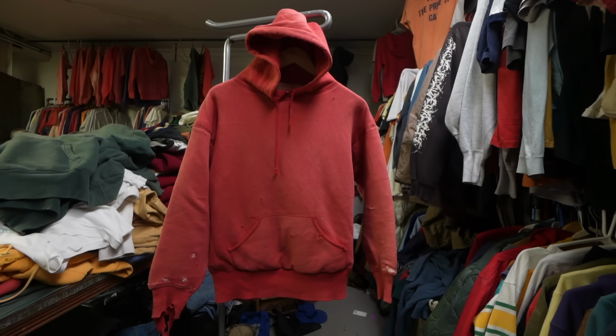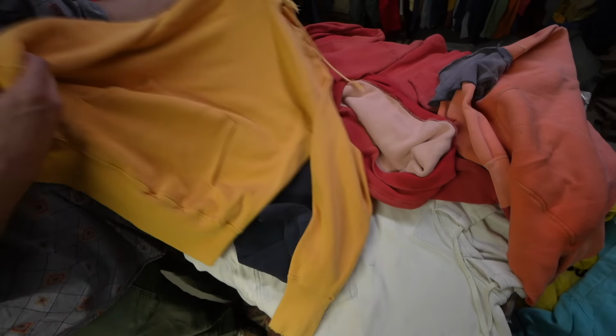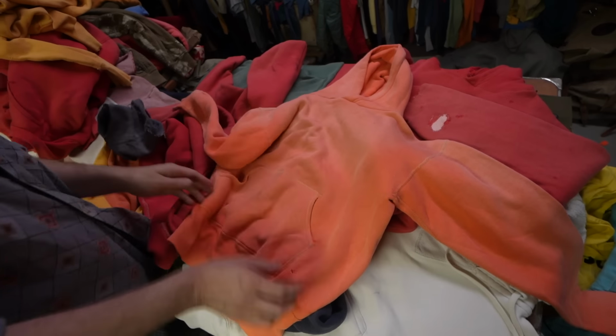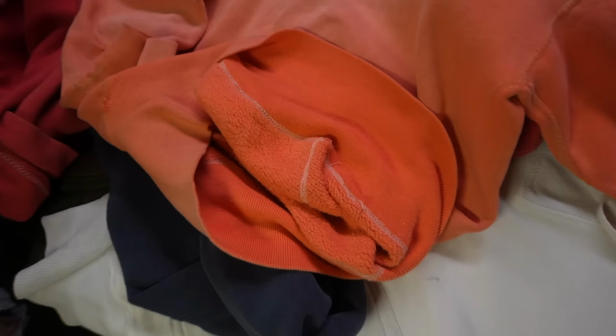These ones are from the 50s. This is probably more someone hunting. This is from the 70s. It's got a little stencil down there. This could have been someone on a track team, champion. One of my favorite colors, just this sherbet kind of peach. And if you could see there, that's the original color it was.